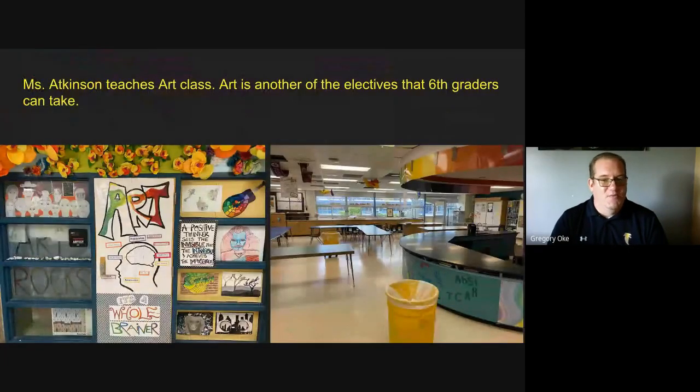Okay, here's the art room. We got a picture of the art door. Notice that it is very brightly decorated, and then there's the art room on the right. It's a big space with lots of room to spread out and work.